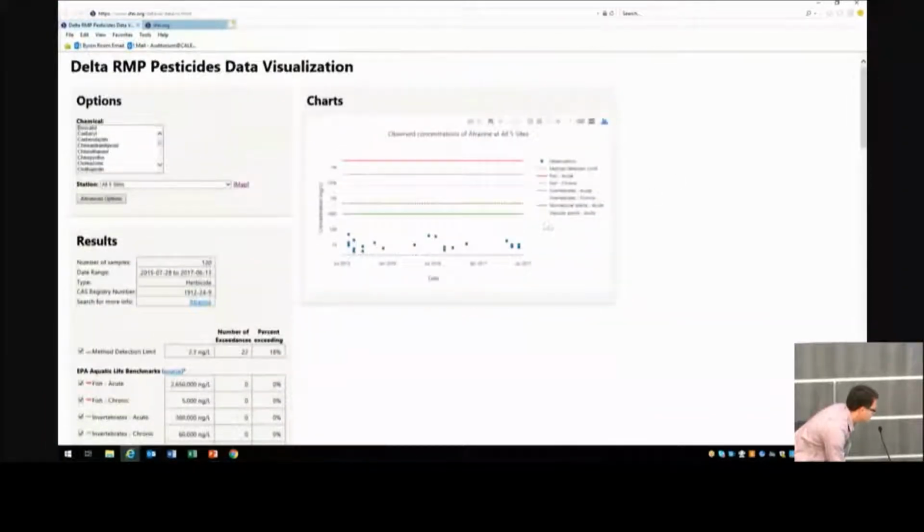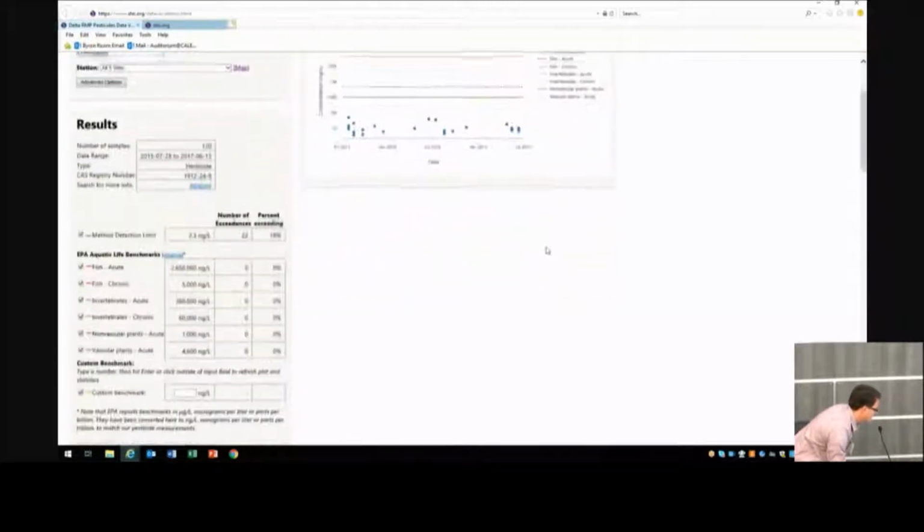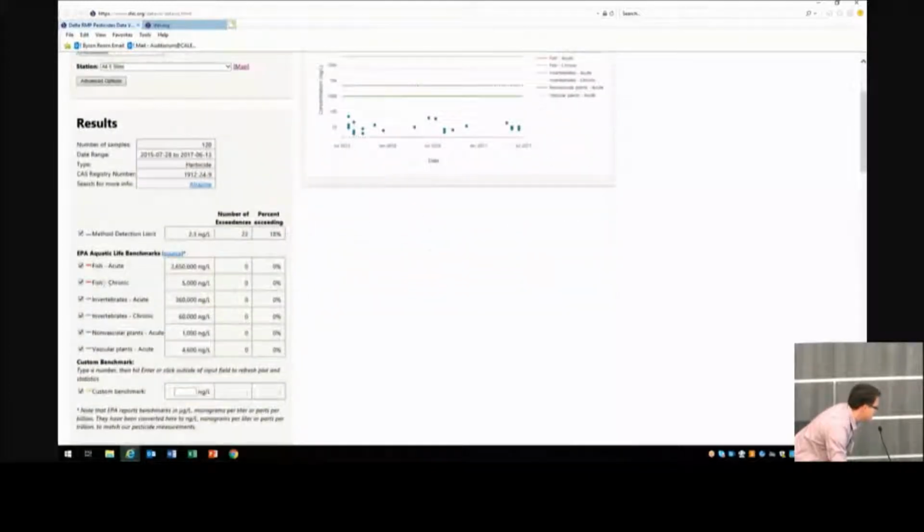So this is the cool, oh boy, it's not working well today. You can only see one chart. There are other charts as well. Maybe if I try to reload. Let's try this one more time. Huh, okay, well, I didn't test it in this browser, obviously, before I came.